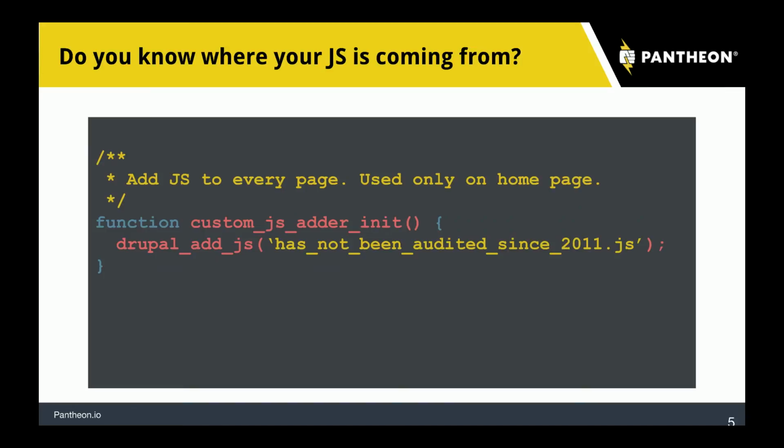So where are our CSS and JavaScript files actually coming from in a Drupal site? In Drupal 6 and Drupal 7, you had the option to globally add individual CSS and JavaScript files to every single page. Using hook_init, you can use drupal_add_css or drupal_add_js, and suddenly that CSS and JavaScript is on every single page. Even if it's only needed on the front end of your site, it's going to get loaded on the admin pages if you're not careful.